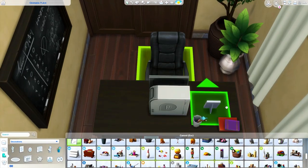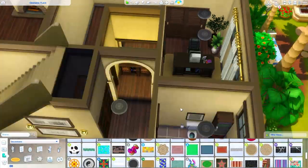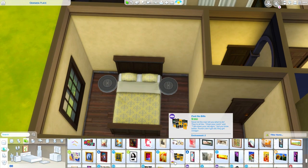This is the really small office, which I thought was nice. Maybe one of the parents works from home sometimes. Or just, it's nice to have an office in your house. I feel like a lot of people have them. I don't yet, but I will soon. And I think it's a nice thing to have.